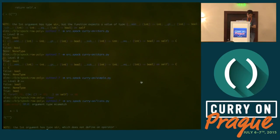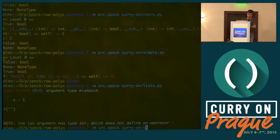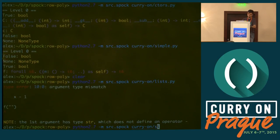open in Vim, and if I run Pyro, can you all see the writing? Should I make the font bigger? Is this better? Okay.